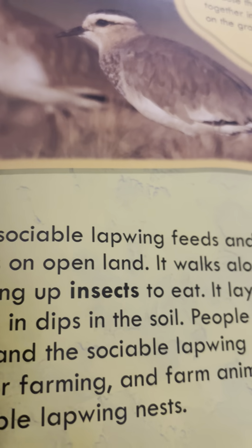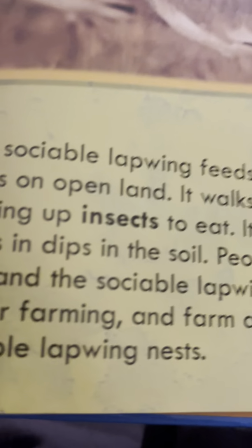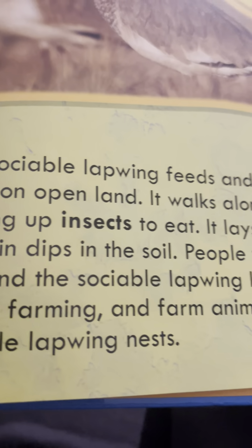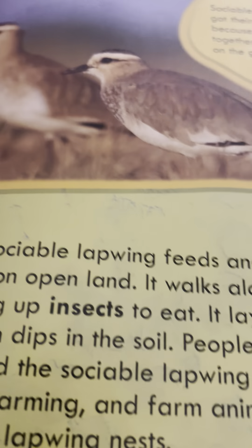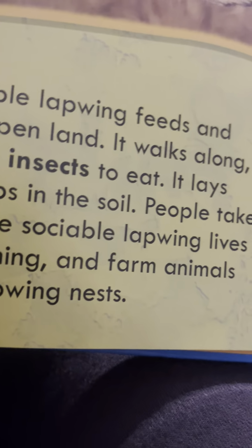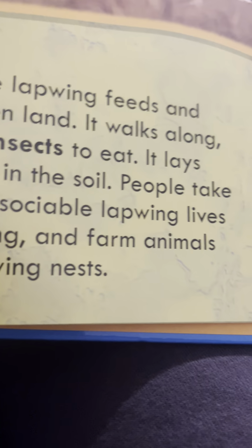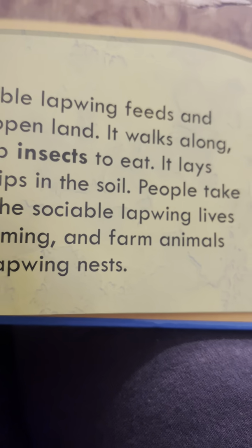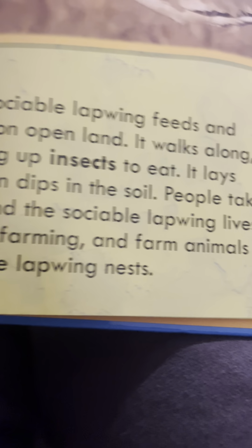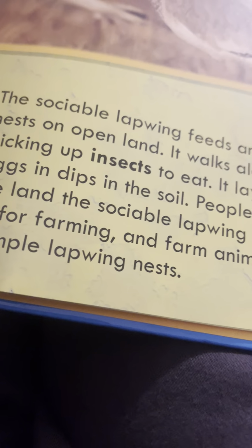Where were we? It feeds and nests on open land. It walks along, picking up insects to feed. It lays eggs in dips in the soil. People take the land for farming, and farm animals trample the nests.